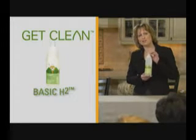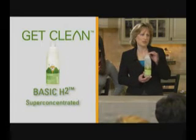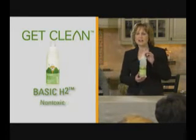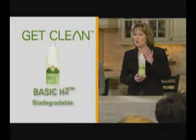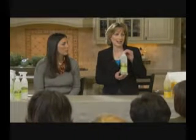Now this is a little unusual. We're used to using ready-to-use products. This is a super-duper concentrate. It's a non-toxic and natural formula. It's made from corn and coconut surfactants. Those are the cleaning agents in this particular product. And it's incredibly, incredibly concentrated. You can use this for literally thousands of uses in your home.